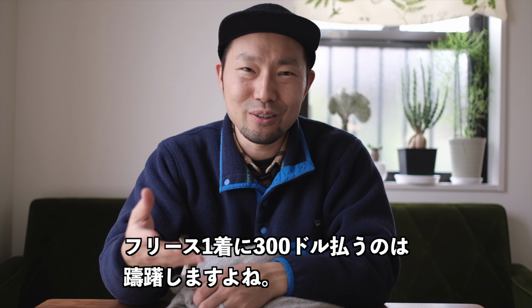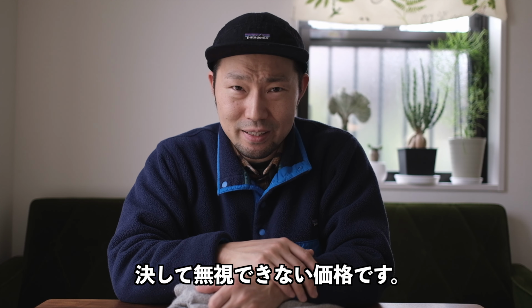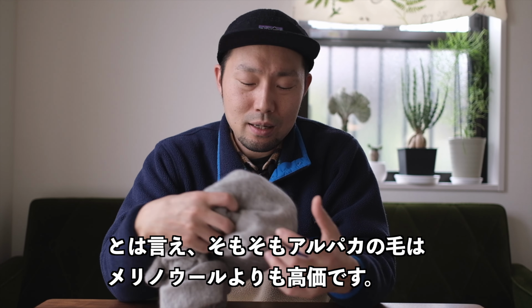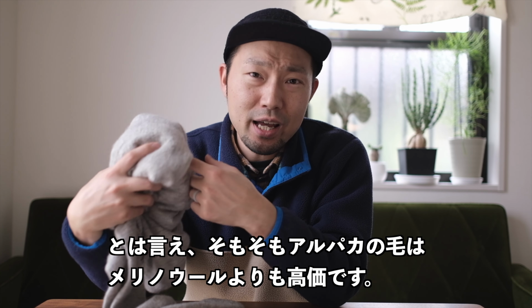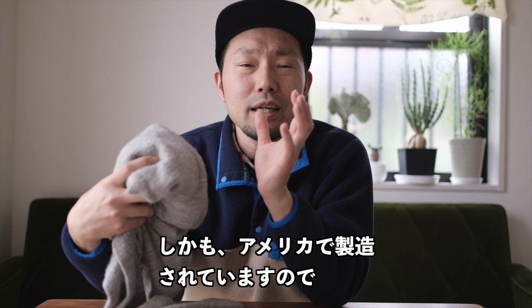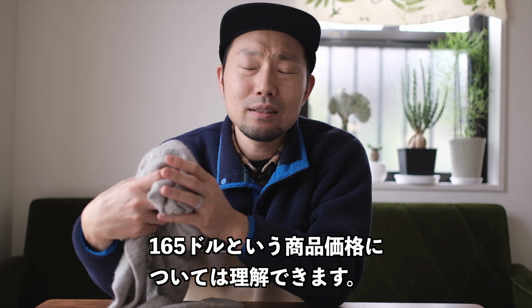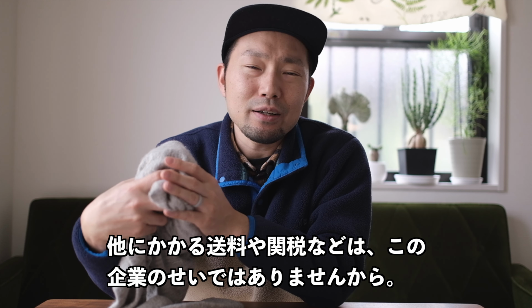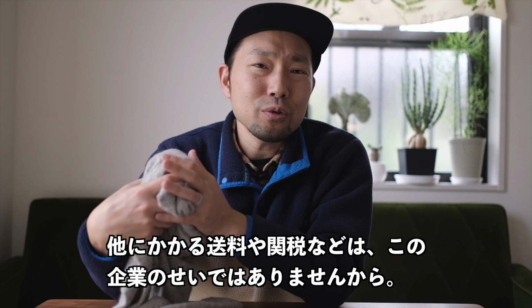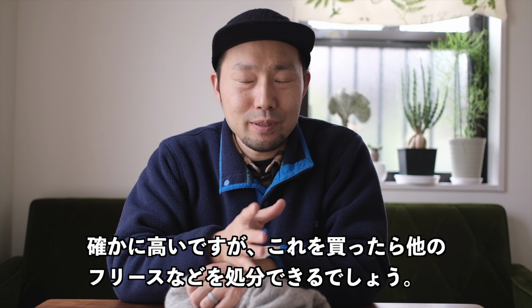Do you pay that amount? So that's not an ignorable amount of money. But the alpaca fleece is much more expensive than merino wool, and also it is manufactured in the US. So the price is understandable. I mean, $165 is something I have to understand. But shipping cost and custom duty have nothing to do with the company, right? It can't be helped. It's not cheap for sure.